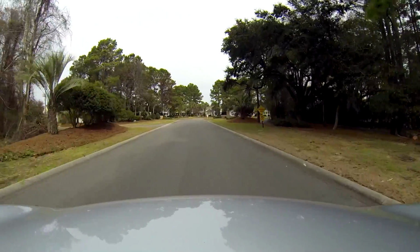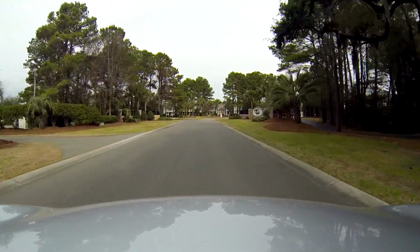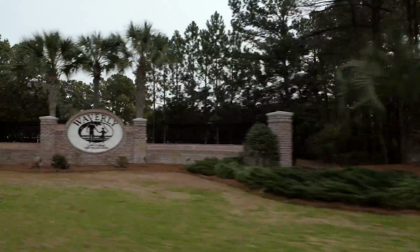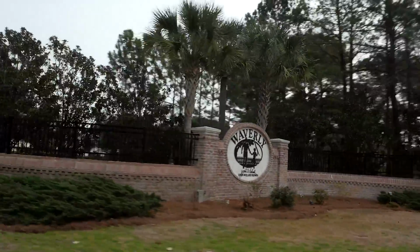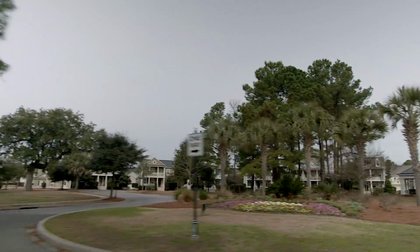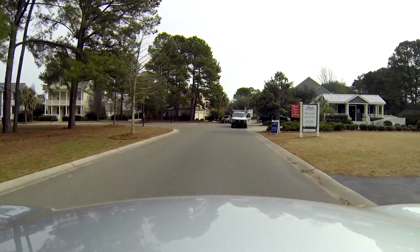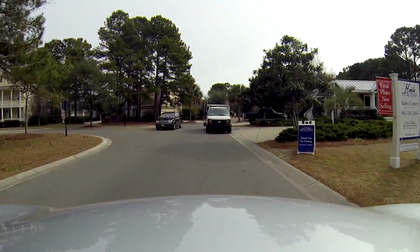All right, we are still in Hamlin Plantation. We're going to a subsection, which is a neighborhood inside a neighborhood more or less, called Waverly. And Waverly was built again by John Whelan. All these homes in this part of Hamlin Plantation were built by Whelan, a national developer based in Atlanta, and he's built a lot of houses in Mount Pleasant over the years.